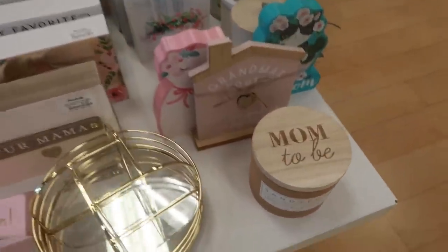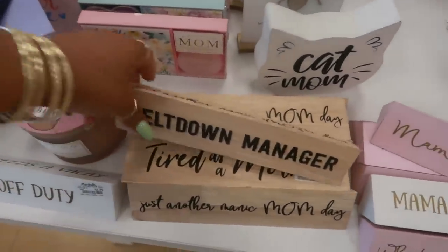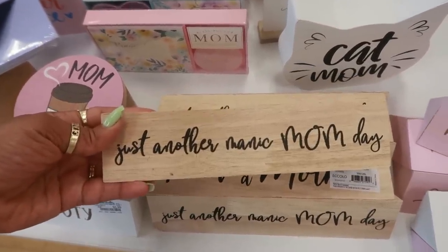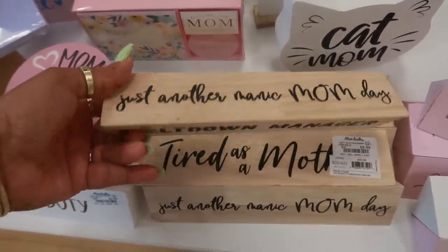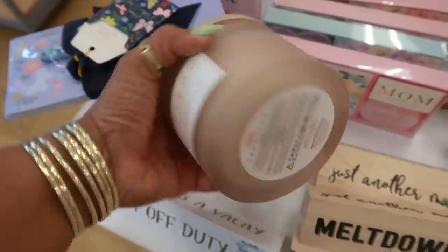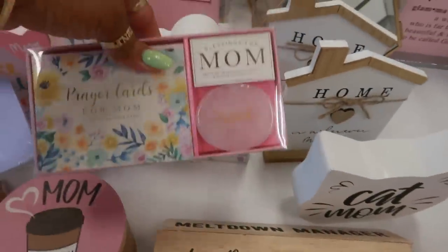So we're inside of Marshalls and they have a lot of their Mother's Day stuff out right here. Meltdown manager, I like that. Just another manic mom day and tired as a mother. $6. Mom, I love you, a latte espresso candle for $7.99. So they have a lot of cute little stuff out.